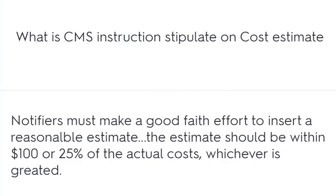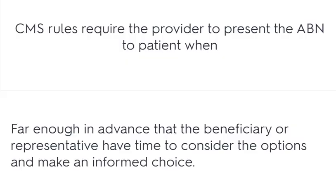What do CMS instructions stipulate on cost estimate? Notifiers must make a good faith effort to insert a reasonable estimate. The estimate should be within $100 or 25% of the actual costs, whichever is greater. CMS rules require the provider to present the ABN to the patient far enough in advance that the beneficiary or representative have time to consider the options and make an informed choice.